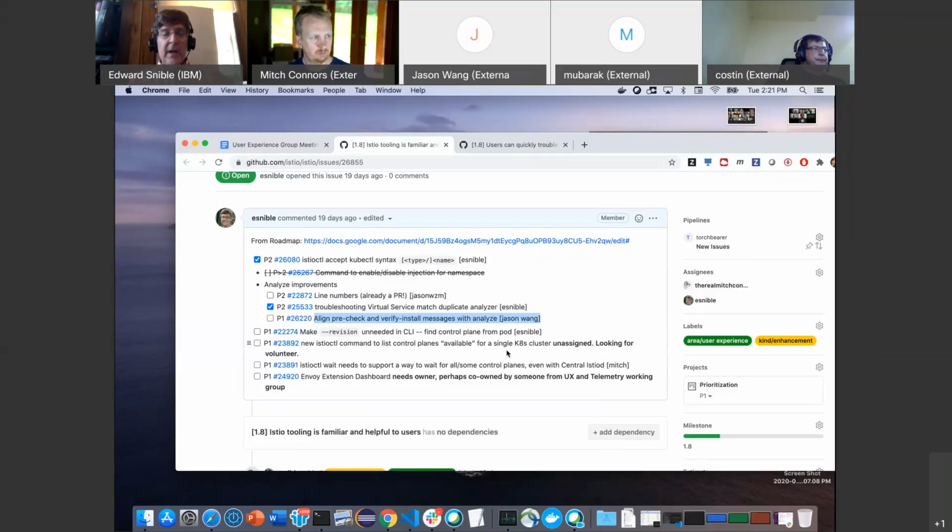Excellent. Yep. So the next item is to make revision unneeded in the CLI. So for example, if you do proxy status mypod, it doesn't know currently which control plane, if you have more than one, to talk to. And this item is for it to be able to figure that out. It's sort of stuck right now because there's two strategies. One is we could try to put metadata such as a label giving the endpoint onto the pod that Istio would use. The other is that Shriram's future PR that lets you talk to the control plane via the sidecar would be an even better way to do this. So this is sort of blocked on that. Make sense?